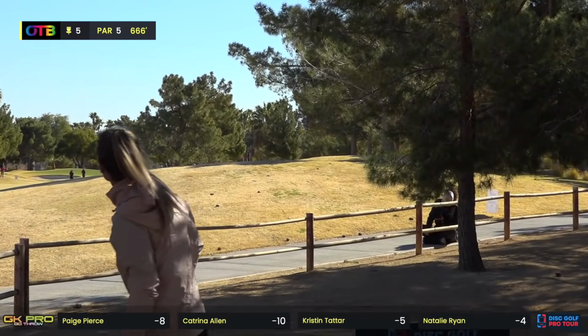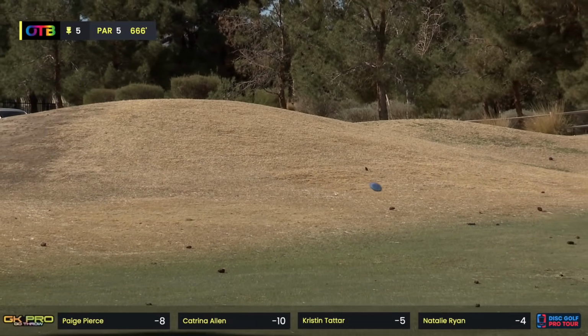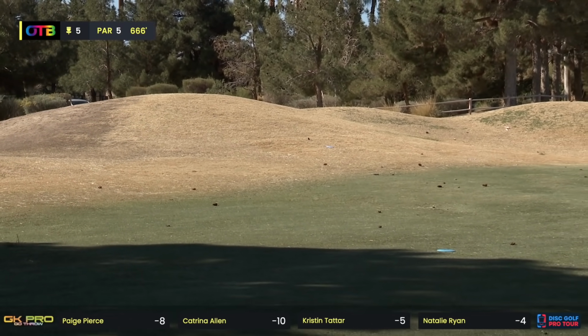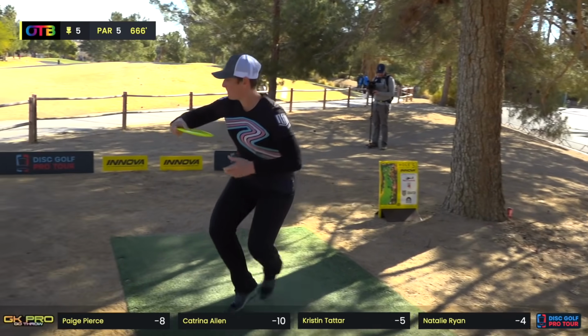Kristin opting for the right side of the tree. It can really work, but it's risky. Nerve-wracking. Yeah. I love that play. It's very aggressive. I feel like it gives you a little ability to give some more distance. Although you can see, is that Catrina right there? Yeah. I mean, it cuts the angle, so it's a little bit shorter.